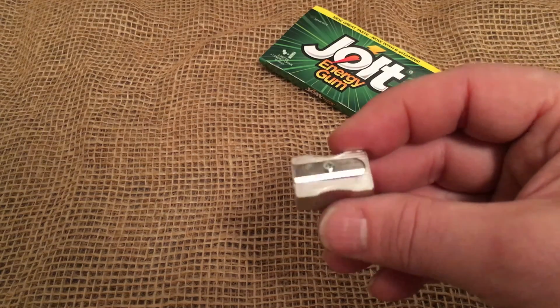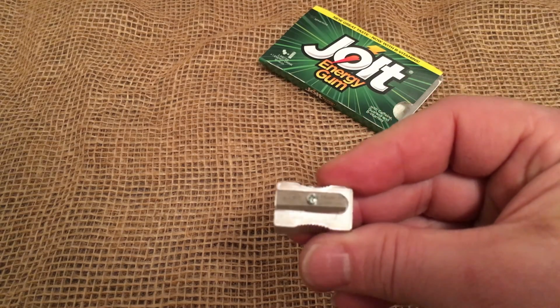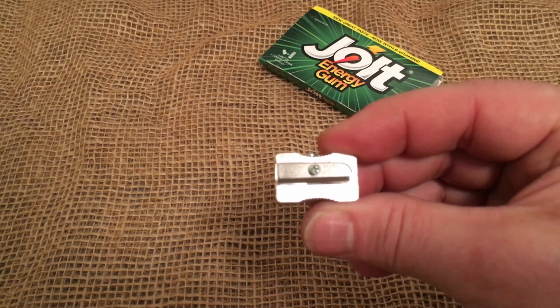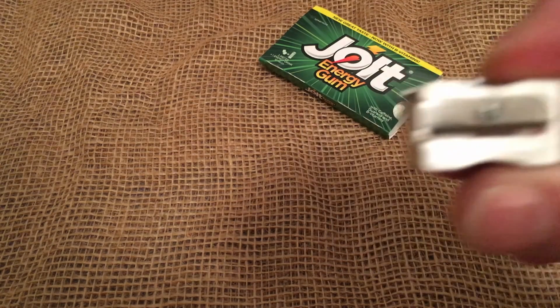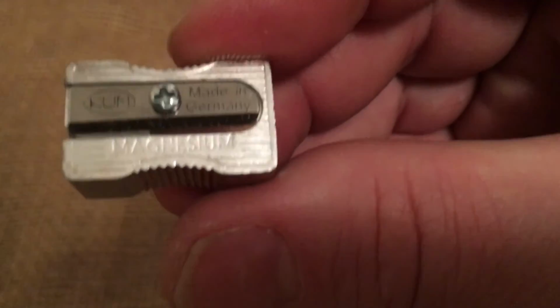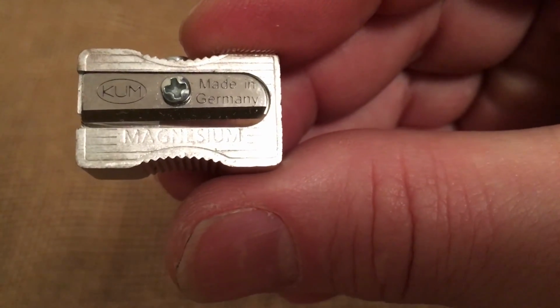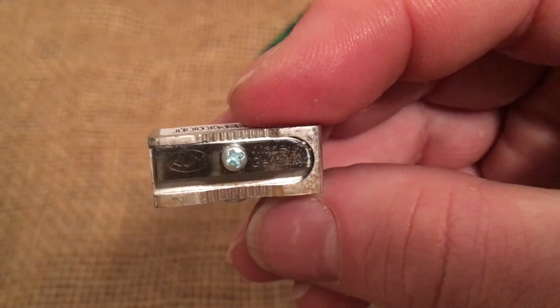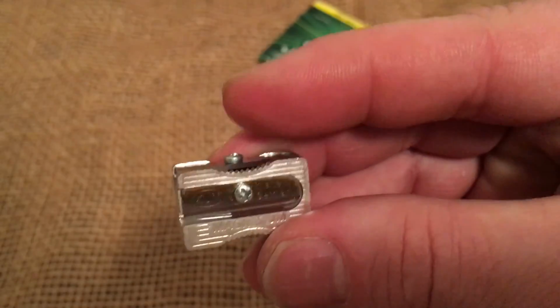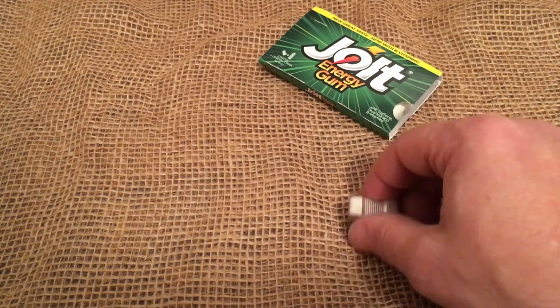The reason I like this one, it's made by a German company. Not sure how you pronounce it, but it's spelled K-U-M. The reason I like this one in particular is, as you can tell if you read the bottom, this is made out of magnesium. So you've got another source. If you need to scrape this down, you can do it. Also, if you flip it over, it's got a spare blade on there. So, shavings, spare blade, made of magnesium, fills three voids. So I like these. You can find them on Amazon. I think a couple of them are like $6 or $7.